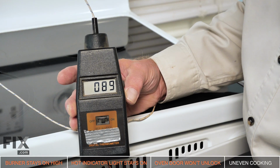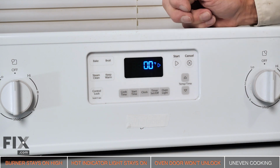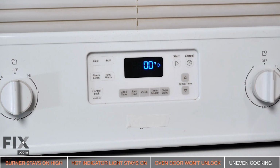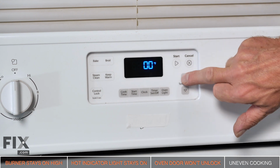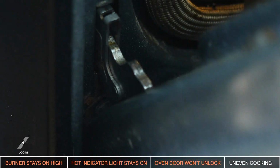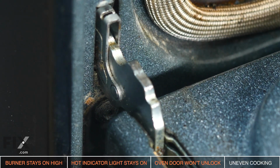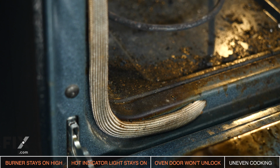So you can check your temperature and have it tested, and most clocks with a digital display will allow you to adjust your temperature up or down about 10 or 15 degrees, so you might be able to get it back to where it was. If it won't adjust, then you have no choice but to start replacing parts. The other thing that would cause an issue would be actually the door hinges themselves. If they start to get a little weak, they won't hold the door tight to the gasket and you could get some air leaking there.